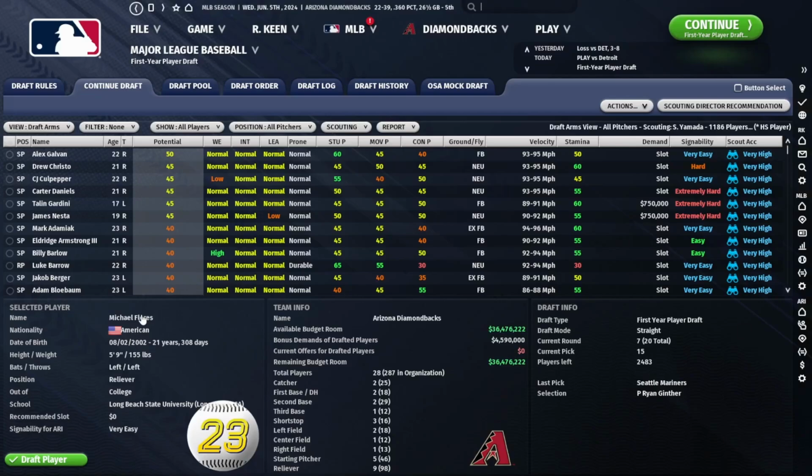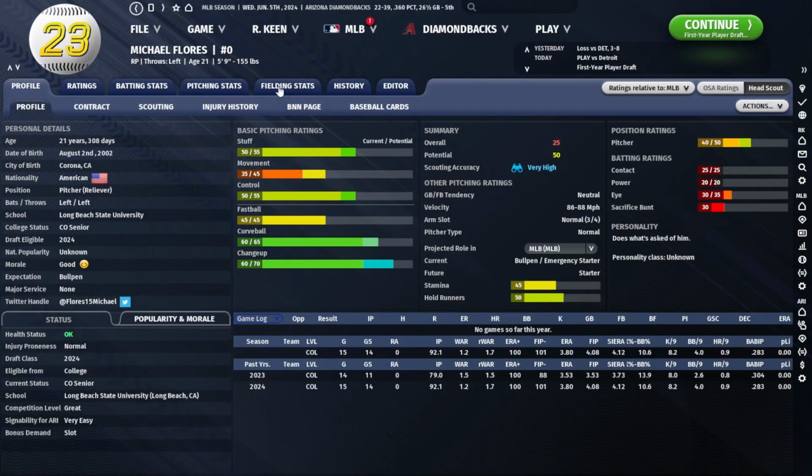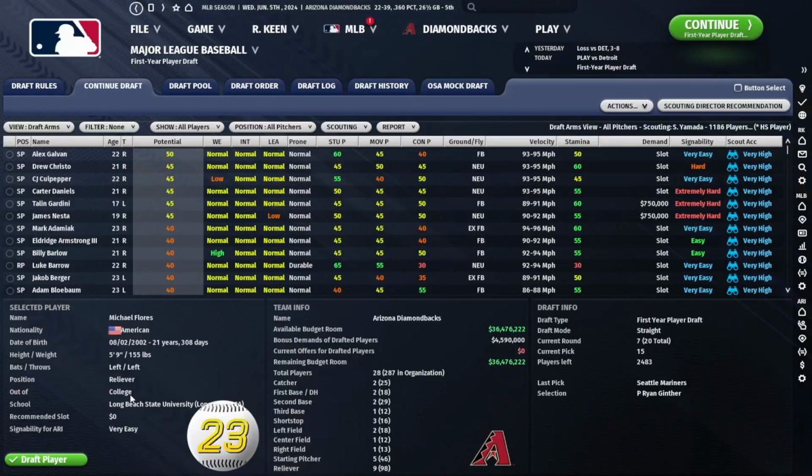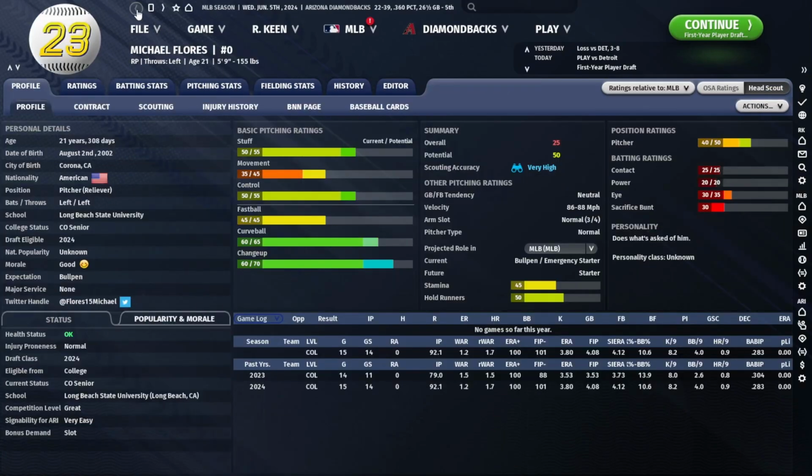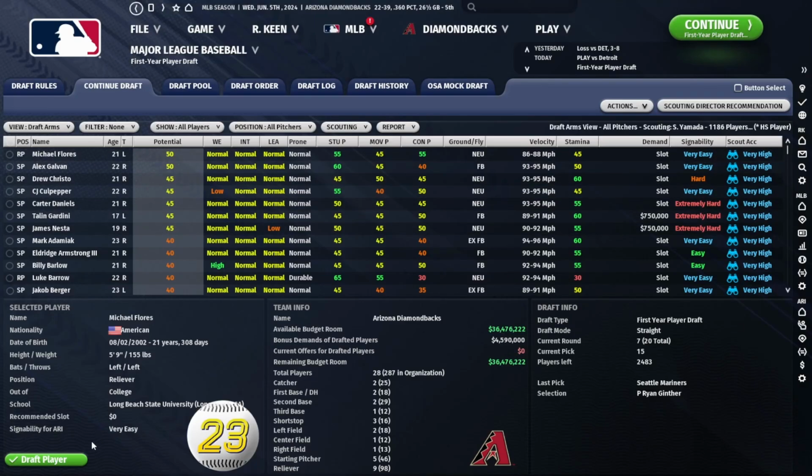Then in the 7th round, my scout thinks we should take this 5'9" lefty who's never going to be anything more than a junk ball reliever. I mean, that's definitely a cool thing to have in modern baseball, a 5'9" lefty who just throws curves and changeups and has a subpar fastball. Screw it. Nobody else is standing out. Might as well just take this guy, Michael Flores, who's right here at the top.